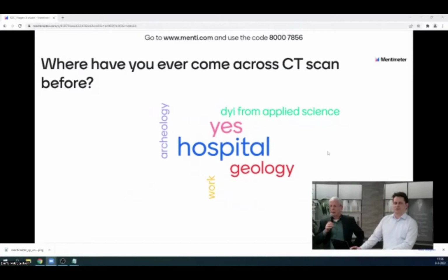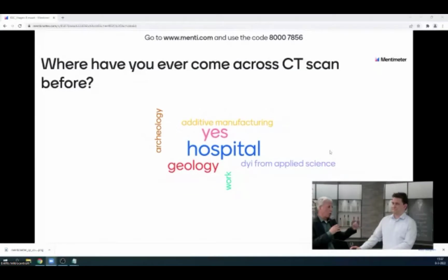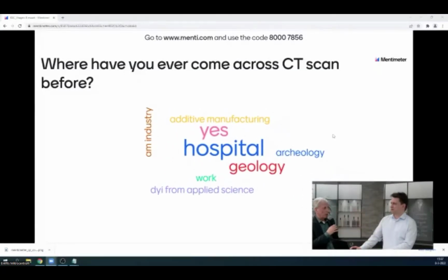And definitely it's used in science to study objects of different questions. From your profession, do you have an idea how many percent of the manufacturing industry is already using this technology? Is it 1%, 5%, 10%? It's new. I couldn't tell.